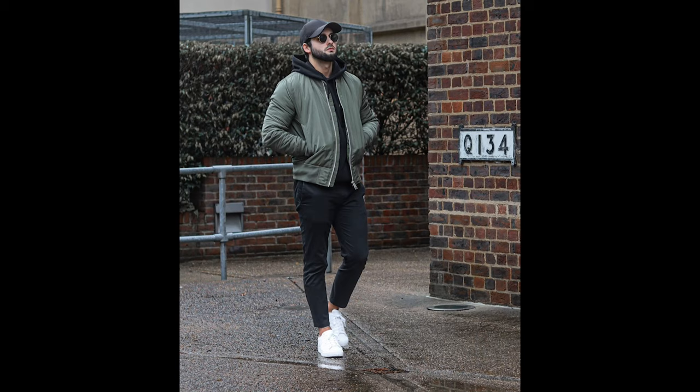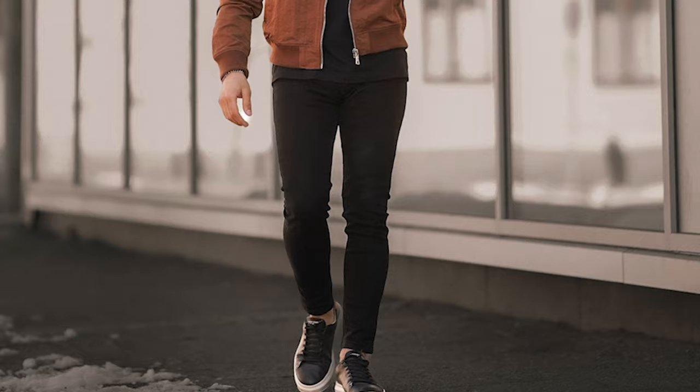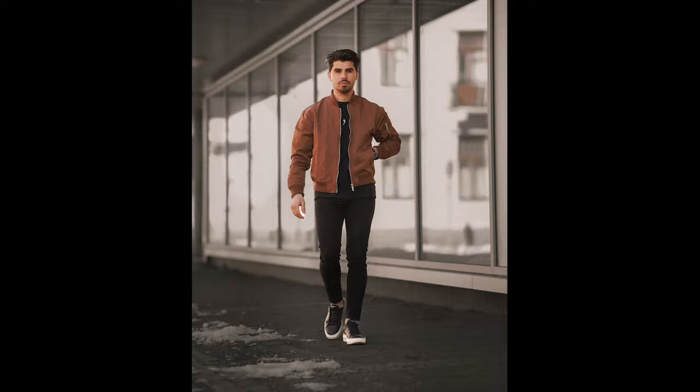Next, you can try black t-shirt layered with brown jacket with black pants and black sneakers. Next, you can try black t-shirt layered with tan sweatshirt and black jacket with tan cargo pants and black boots.